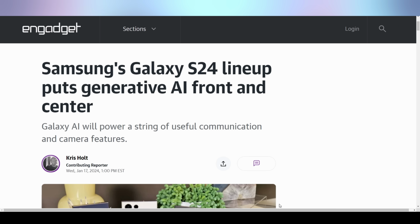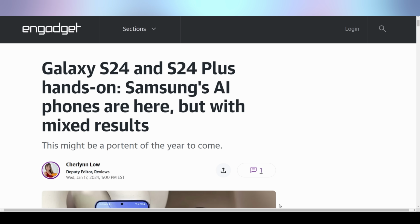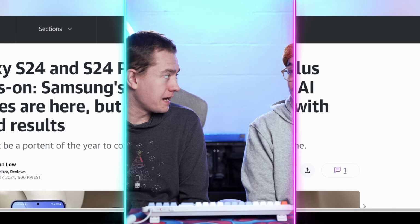Anyways, the S24 lineup got announced and is going to be released towards the end of this month. You can get them on January 29th. But the S24, S24 Plus, and S24 Ultra are all coming out. The S24 Ultra, very much like Apple, will have titanium. I thought it was aluminum. I genuinely can't remember. It's titanium.